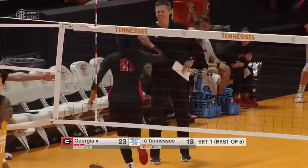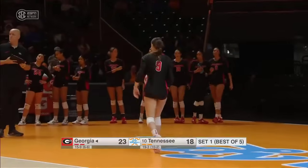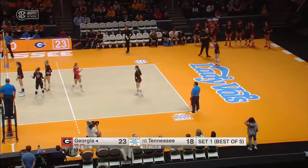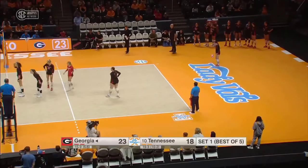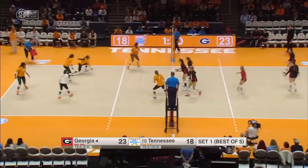Krista Blakely getting involved. Right now we're looking at side-out percentage. Georgia's siding out at 70% and Tennessee only 56%. That right there, that stat alone on a stat sheet is what tells you who wins and who loses. You can look at any other stat and you can't really know who wins and loses, but that stat alone, you can see who will win that game. It has been an impressive set 1 for the Bulldogs here on the road tonight.